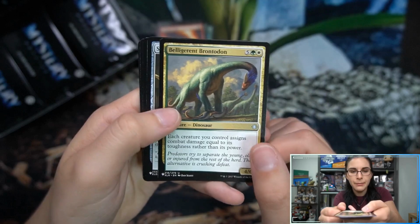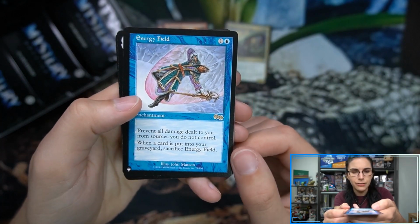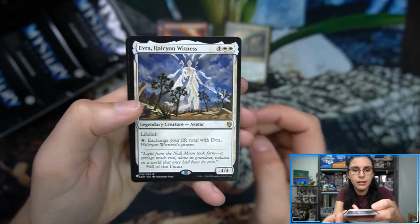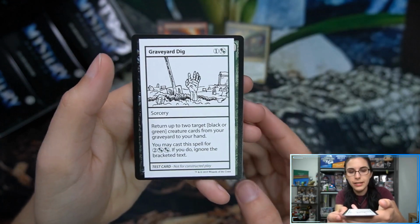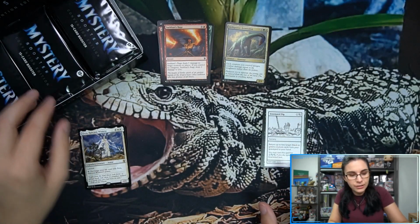I am just separating them out by rarity. That is what I initially did when we first got in the regular mystery boosters. We have Energy Field, Evera, Halcyon Witness, and Graveyard Dig. It's our first test card. Of course, the test cards are not for constructed play.